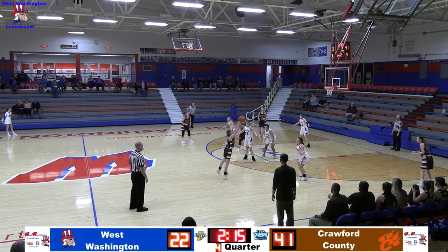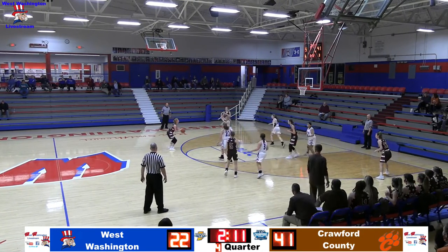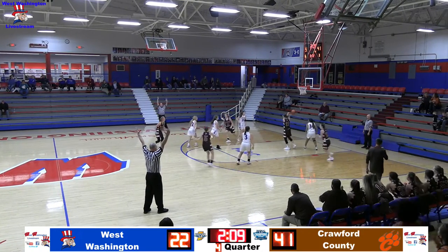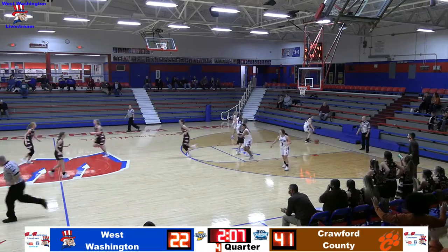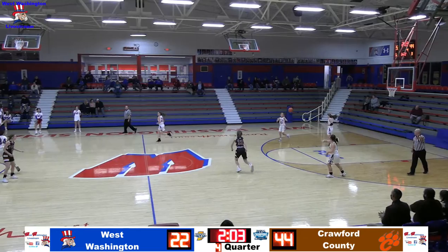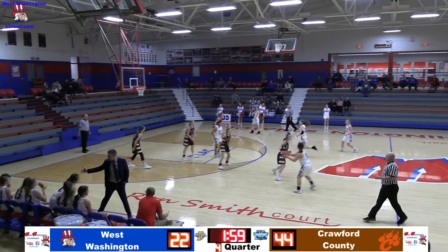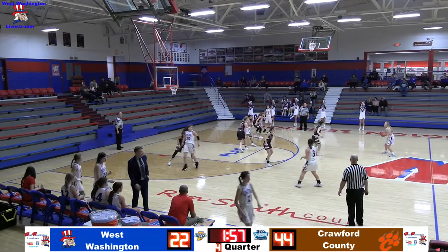Now, might see the Lady Wolfpack kind of slow things down a little bit here with a 19-point lead, as there's a three-pointer that is good, which just expands their lead, as Kirst gets her fifth point. Now, Alandra pushing it up. 2 minutes to go in the game.